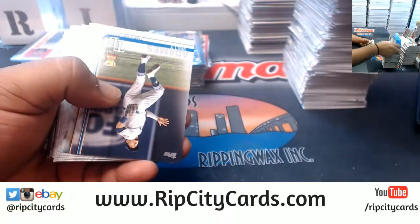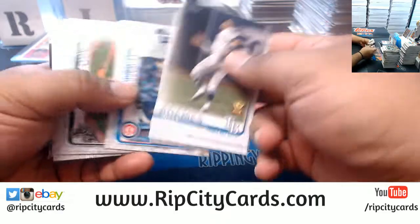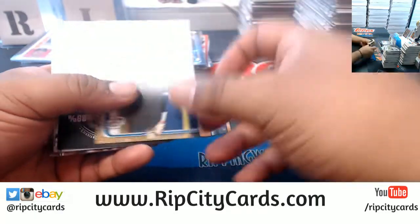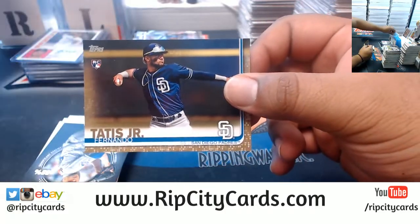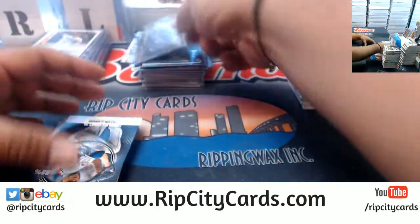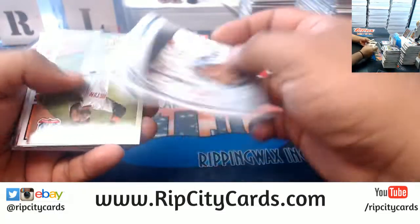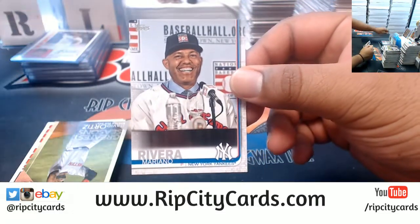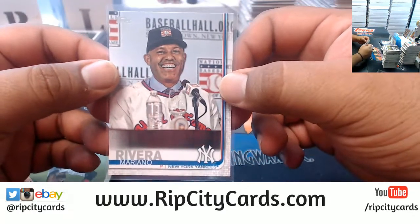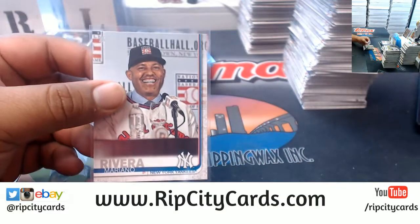And now the last stack. Fernando Tatis Jr. for the Padres. That is the 2019. Whoa, case hit right there. What else we got? This is a short print. You want to know how I know? Because I pulled it before. Mariano Rivera, if you're nasty, for the Yankees. But I already knew that.